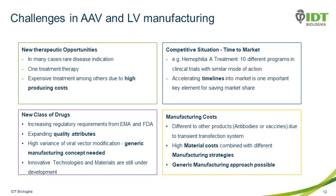Some of these challenges are based in the nature of things and can't be overcome by the manufacturing process itself. But there are some opportunities that are addressable with a platform-based manufacturing approach, which are shown on the next slides from a developer's perspective.